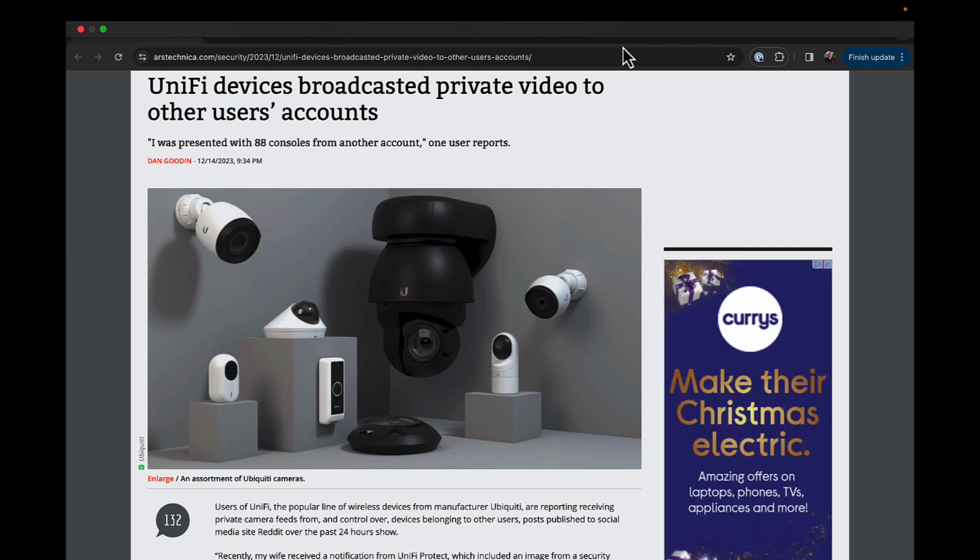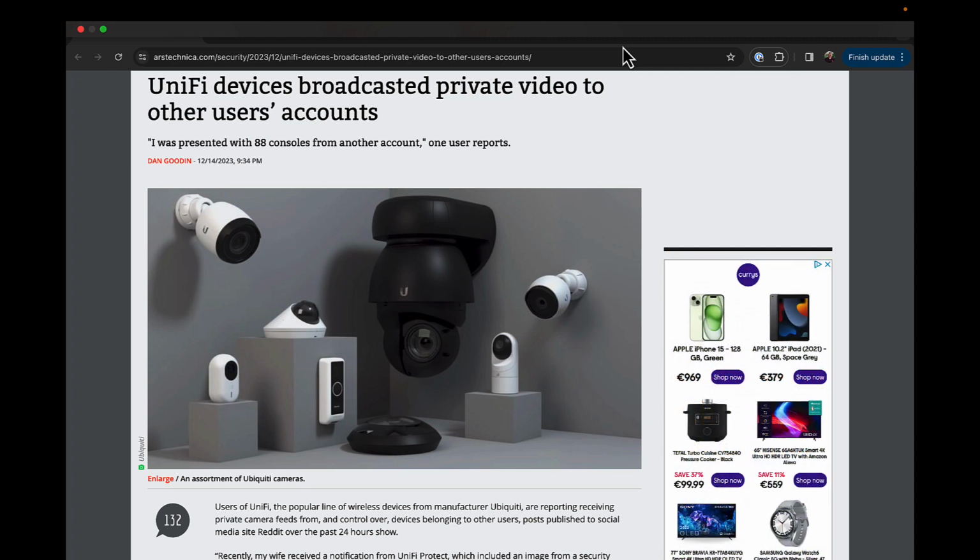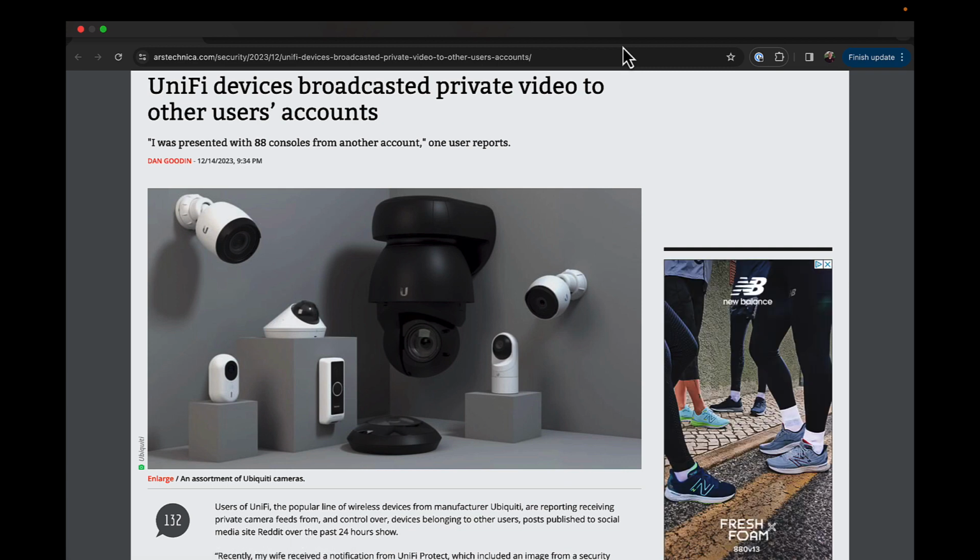To be fair to them, they seem to be very forthcoming with information, claiming that 1,216 Ubiquiti accounts were improperly associated with a separate group of 1,177 Ubiquiti accounts. So they essentially had a group 1 and a group 2, and these ones kind of got shuffled in the mix, I guess. And this happened on December 13th from 6:47 a.m. to 3:45 p.m. And that's UTC time.